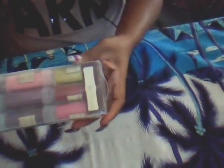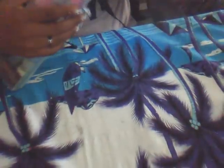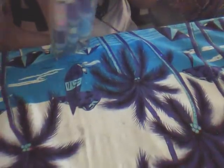And then she got me the Recollections Extra Fine Glitter Set, and this one is 3, 6, 9, 12. This is a 12 pack. You turn it that way. Sorry guys. So I'll take it out and go through the colors with you as soon as I get it open.